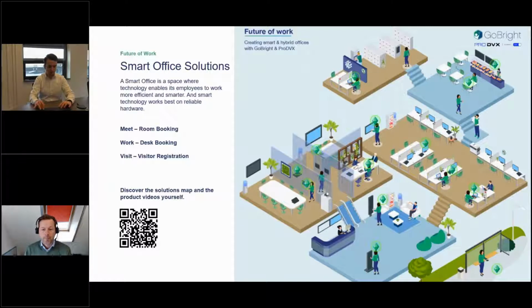And then the last one is the visitor management. So how do you make sure that your visitors arrive on time, that they don't have to wait in the reception area, and that you are connected directly to your visitors the moment that they arrive? And that's basically all in this platform. So if you look at the GoBright software, then we cover all these areas within the office.